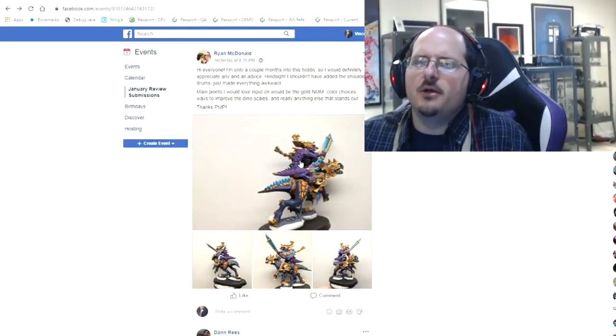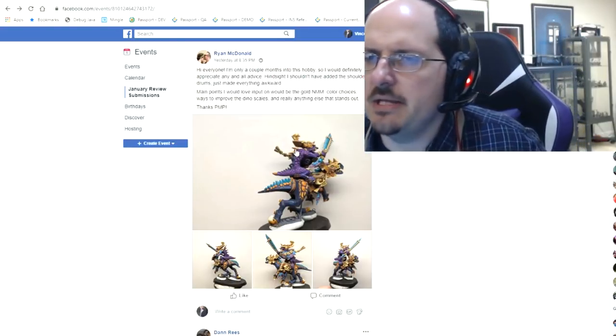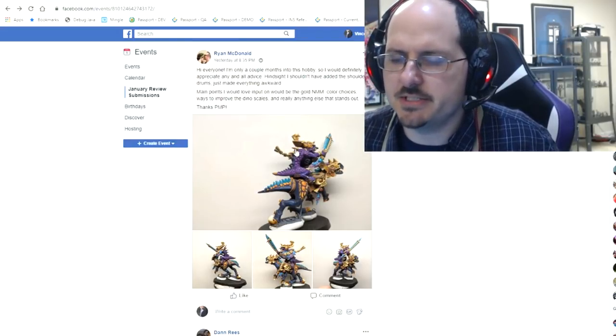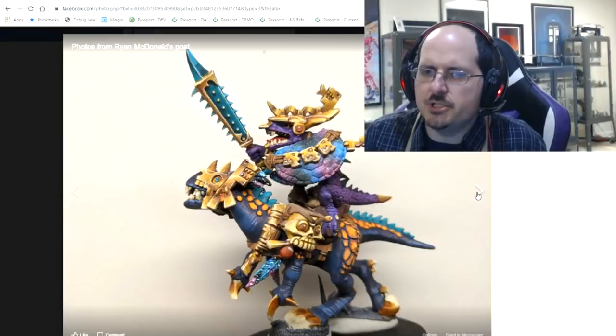Okay, Ryan McDonald, only a couple months into the hobby. Appreciate all advice. Main points I would love input on is the gold non-metallic metal color choices, etc. All the rage this month is the non-metallic metal. So let's get to this shot, because that's what's going to let me talk about the NMM.